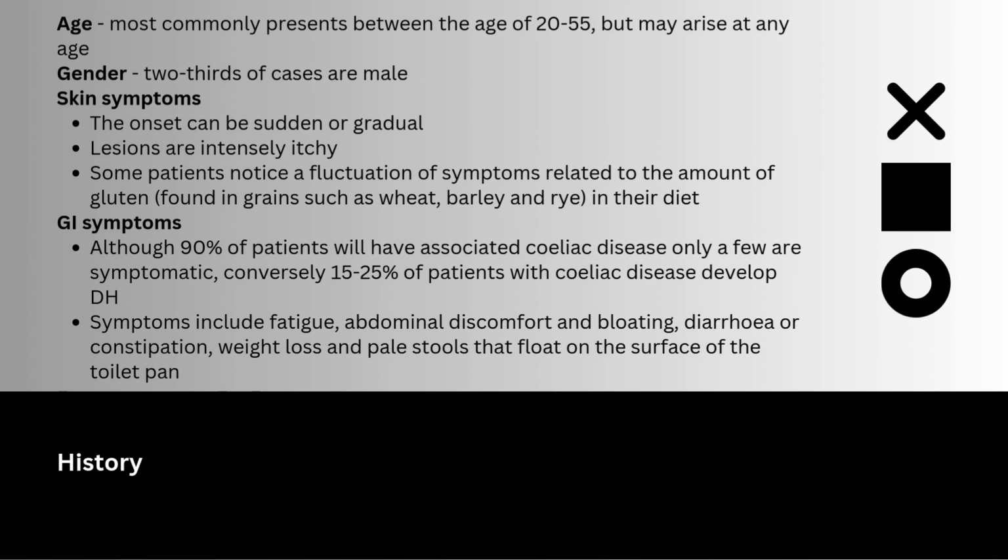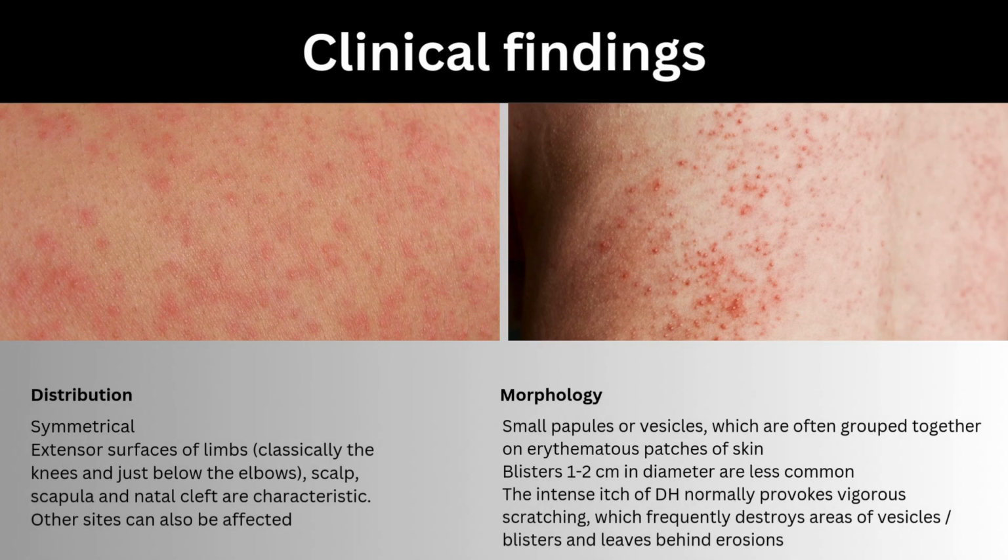Gastrointestinal symptoms: while 90% of DH patients have celiac disease, only a few exhibit symptoms. Conversely, 15 to 25% of celiac disease patients develop DH. When present, gastrointestinal symptoms include fatigue, abdominal discomfort and bloating, diarrhea or constipation, weight loss, pale stools that float in the toilet pan.